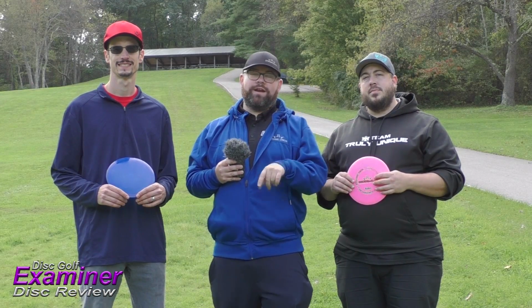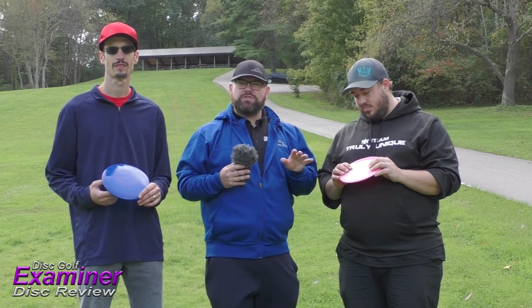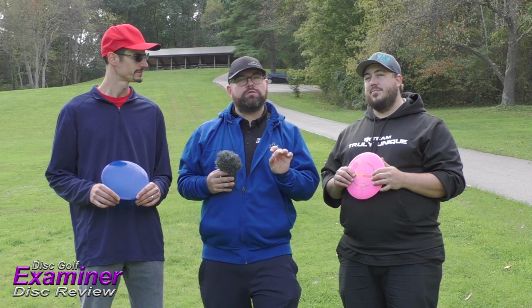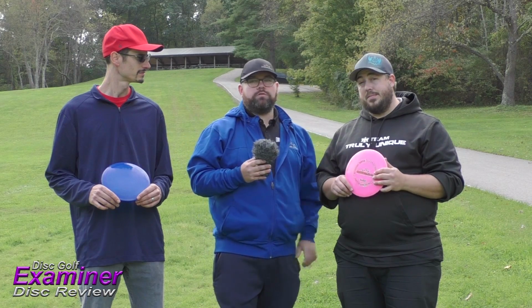And that's how we threw the Dynamic Discs Getaway in the BioFuzion and Lucid plastics. As you can see, the BioFuzion is a little bit more understable than the Lucid. I mean, just a tad. It's just there. It's noticeable.